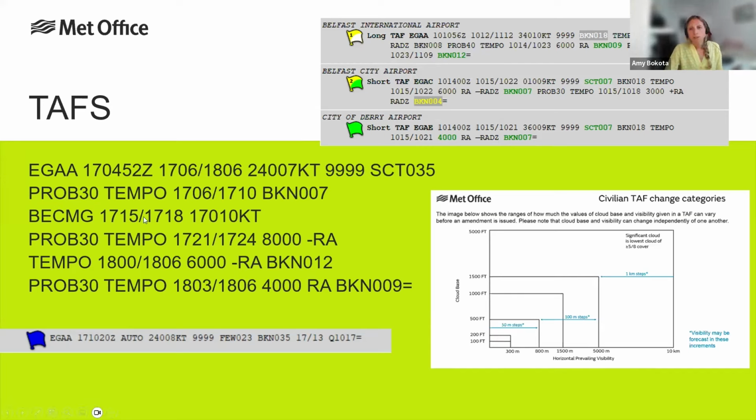Also, things like winds are very important, whether or not it's going to be a crosswind. And basically it's very easy to understand, so it's clear across all languages. All pilots are trained to understand this specific forecast. And it just makes it really clear that the weather should be within certain parameters and how likely it is.